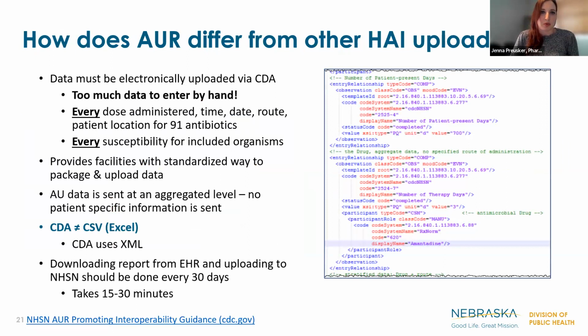Just to touch on why we can't upload this data by hand or manually like we do with other components of infection control: there's simply too much data to be uploaded by hand. It wants to know every single dose of every antibiotic administered, what time and date it was given, if it was given IV or PO, and where the patient was at that exact moment within your hospital. Like I said, there are 91 different antibiotics it's looking for. Even if you're a very small hospital, this tends to be a ton of data, and there's just no physical way that anyone would have time to manually enter all of this by hand. That is the reasoning behind the requirement for the electronic upload.